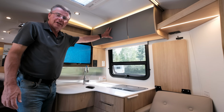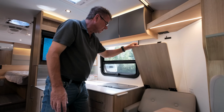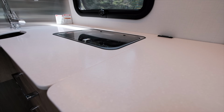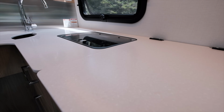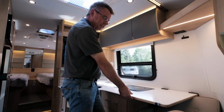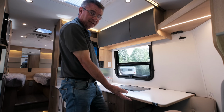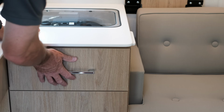So I love the upper cabinets for storage, but if you need more counter space, this was an ingenious idea. Look at this. Now I have got a big galley area. Gordon Ramsay would even be happy. And if Gordon Ramsay's happy, Tim Wickham, one of our Leisure Travel Van customers, Tim, look at this, you'd even be happy.